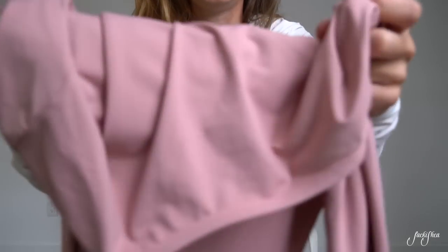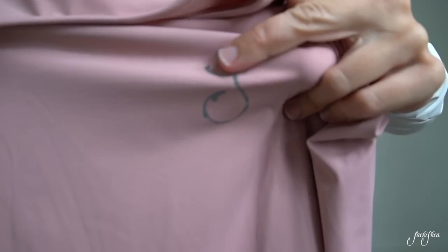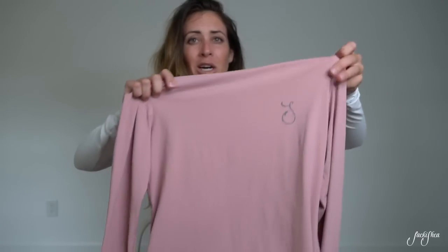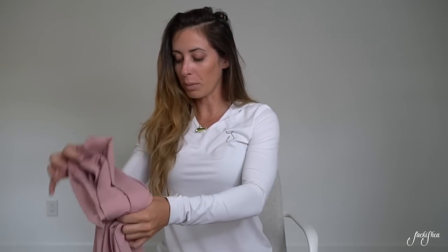Can you see this material? Can you see it? It's stretchy. It's so soft. The logo on the front is super simple. The stitching around the neck is all one color. Can we talk about this dusty pink color? I mean, the only complaint I have about this shirt is that the classic performance top does not have thumb holes. That kind of bummed me out, but the performance hood does.